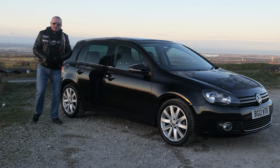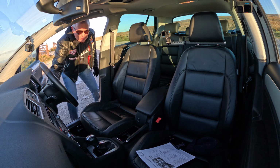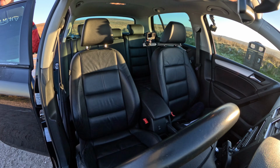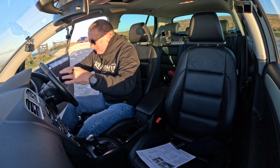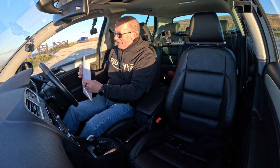Okay, I'll just take you for a ride in it. Right, that's the key. Ignition, start the engine. Get the heater on quick. Well, what a beautiful day, it really is. Cold, but beautiful. Right, heated seats on max.